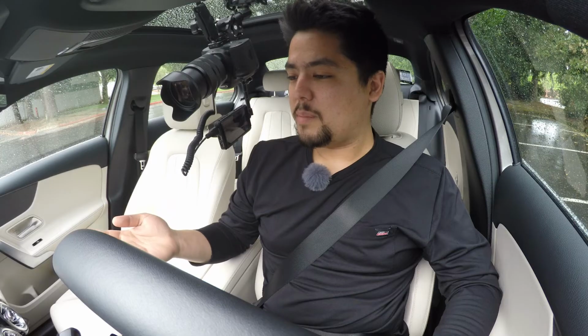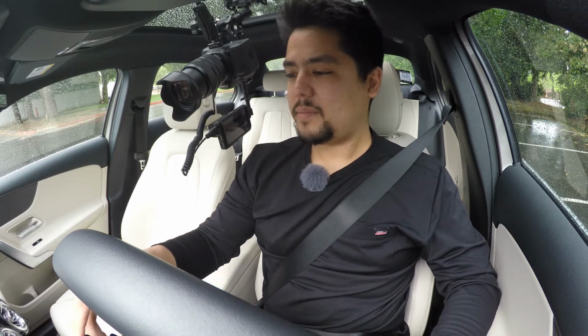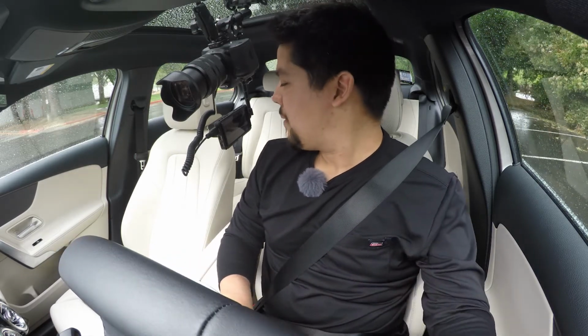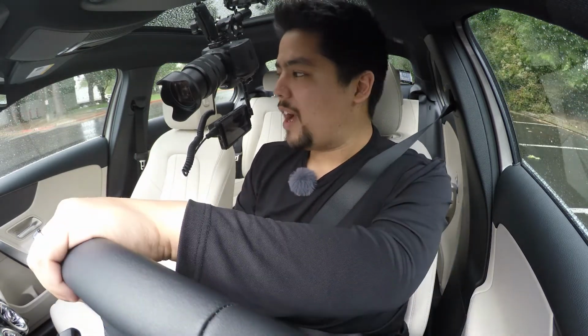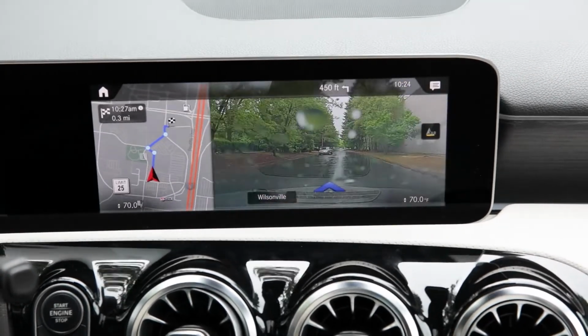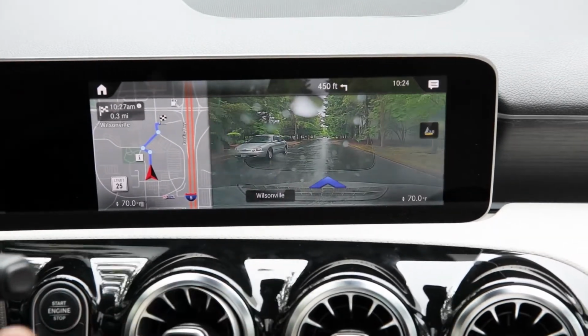So now we're set up with our destination to the closest Starbucks, right? If I put the car in drive, it tells me this is restricted access, probably because there's a parking lot somewhere. And as we drive, what you'll notice is what happens on our main infotainment system. Not only are we going to get turn-by-turn directions, obviously, but check this out. Turn left, and then immediately turn right.